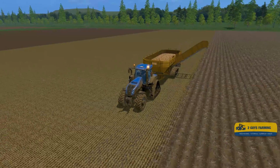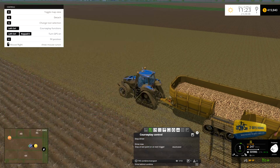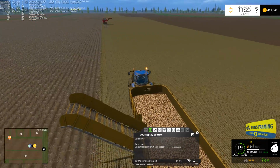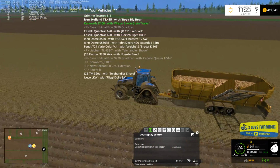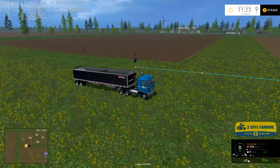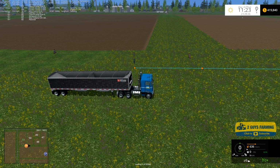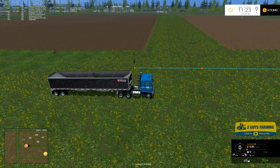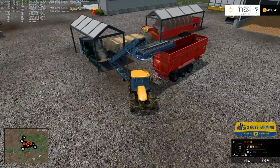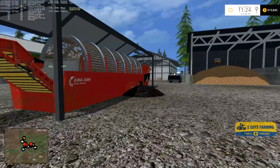So he's almost full. So yeah, we should, alright, well, he's going now. So this New Holland is gonna empty into our Kenworth, who's waiting patiently here, and then he's going to drop off into the farm just in the distance there. That's our northeast farm, and that is where we have our potato washing and steaming operation going on.